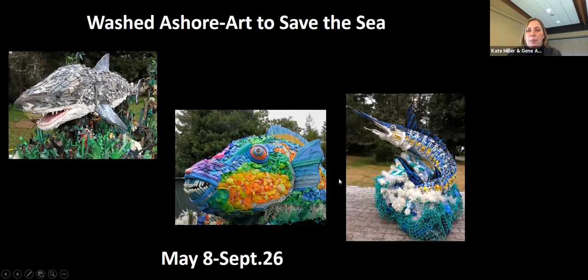I also want to take this opportunity to let everybody know about an upcoming exhibit we have this year, 2021. It's called Washed Ashore, Art to Save the Sea. And it is made up of 9 larger than life sculptures of sea animals. They're all made of plastics that are reclaimed from our ocean shores. And it is aimed to educate the public about the rising problem of plastic pollution in our waterways. So that runs from May 8th to September 26th. So plenty of time to get out to see that as well.